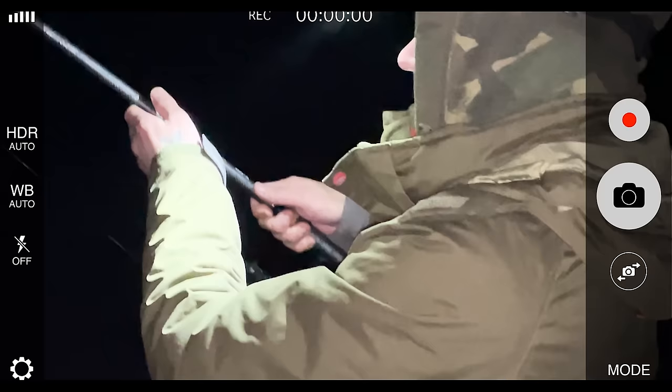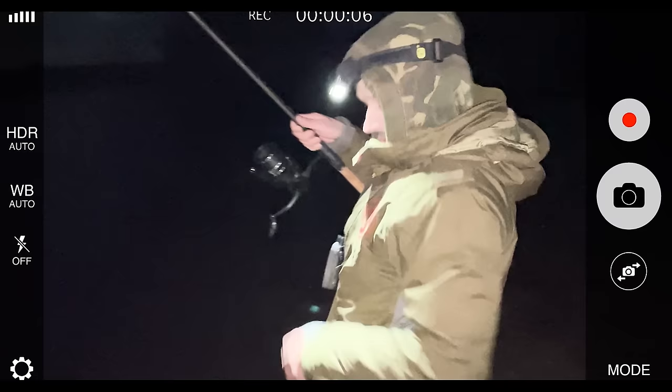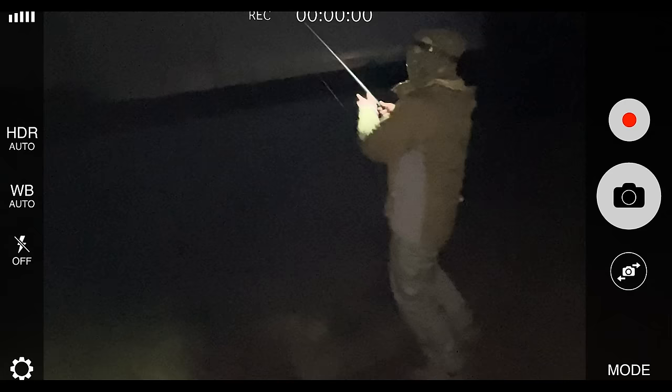It was taking line, the fight was incredible. And then after a few minutes of fighting it, it popped up and I saw the silver on the side and it was a Zander. And then it was all panic. Out the window went all the control, I was just, get the net, get it in the net. So I was reeling in, I levered it over, and fortunately it went in first time.